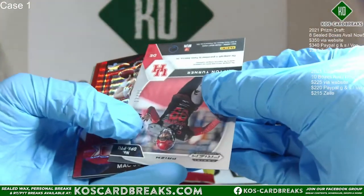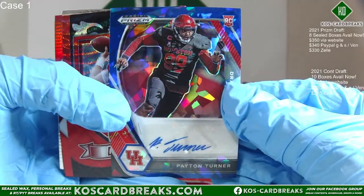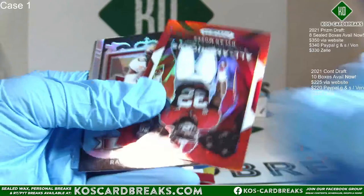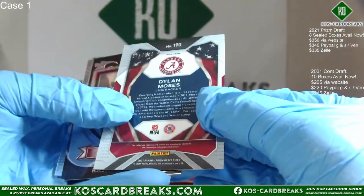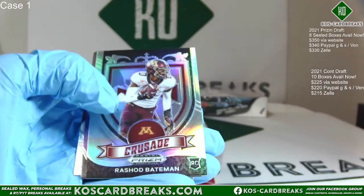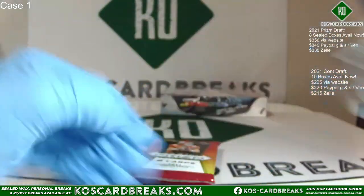Peyton Turner, 17 of 75, Blue Ice auto for Peyton Turner. Mac Jones, Red Wave. Dylan Moses, Red Parallel, 73 of 299 for Moses. Rashad Bateman, silver. Morig and Najee Harris.